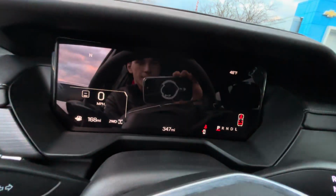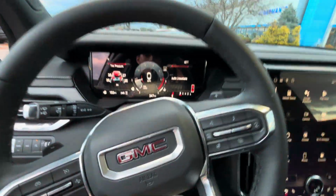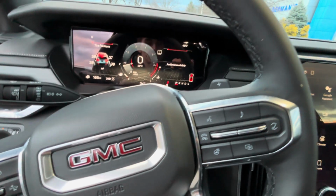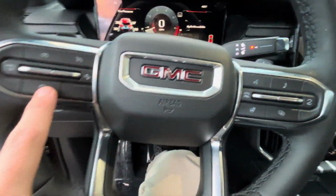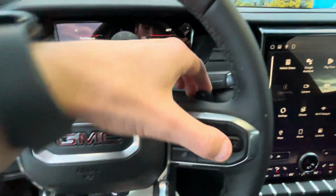You can click this to change the template of your driver display. My favorite one there is probably Google Maps. You don't have to waste your whole screen over here when you can have the maps up right there. On the left side here is your adaptive cruise control settings. It does have a dual clutch, so you're going to go ahead and put the vehicle into drive. Then you're going to click this little L right there, and then you can use your paddle shifters.